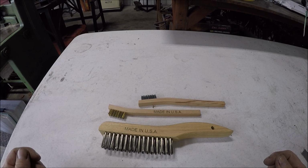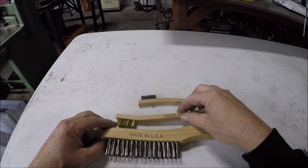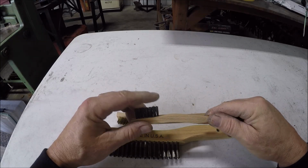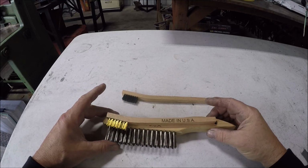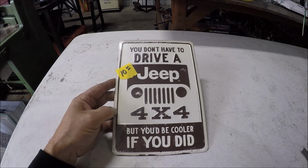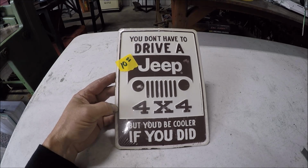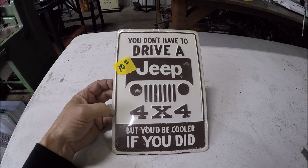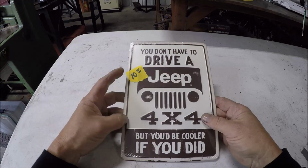Nothing fancy here. Just picked up some brushes, stainless steel, brass, and then a fiber. So good to always have extra brushes around. I was looking for signage because I lost a lot of my signs and posters in the fire. Didn't find much that I liked. I did pick up this one. You guys know I'm a Jeep guy since I got an old CJ. So I can put this on the outside office wall, and $10, not a bad buy.